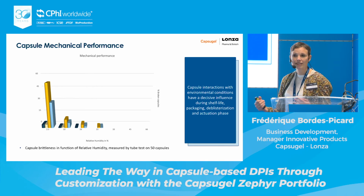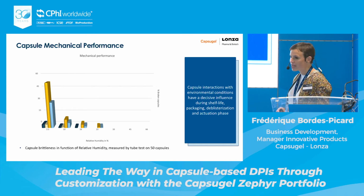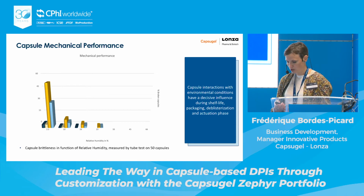And this is, again, I guess, with a portfolio of different polymers, we have the ability to actually meet the requirements depending on the characteristics of your formulation.